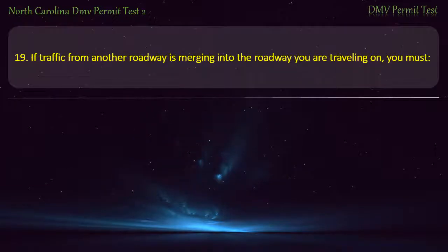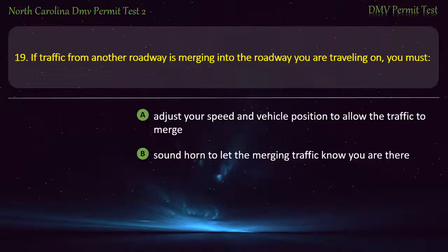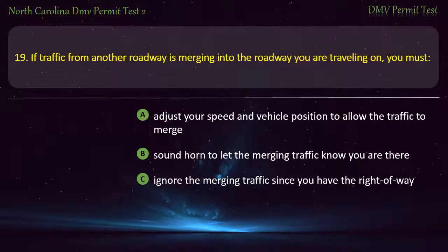Question 19. If traffic from another roadway is merging into the roadway you are traveling on, you must adjust your speed and vehicle position to allow the traffic to merge. Sound horn to let the merging traffic know you are there. Ignore the merging traffic since you have the right of way. Change lanes immediately. Answer. Adjust your speed and vehicle position to allow the traffic to merge.